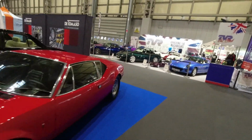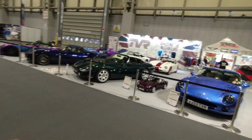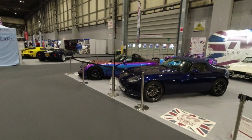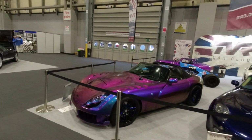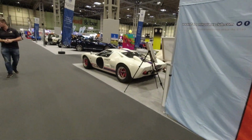TVR Car Club, we've got a nice mix of cars. And that's interesting. That's like a Chimaera with a hard top. The Tamora is probably the last TVR introduced that I actually like. Very colourful stand. Right, let's continue our walkings.